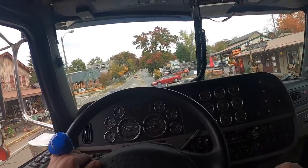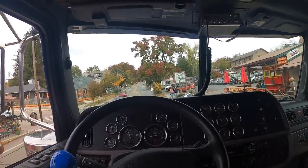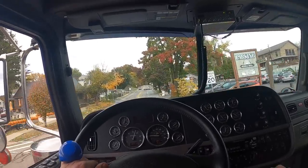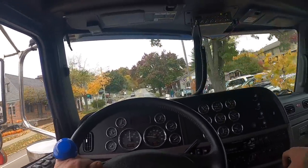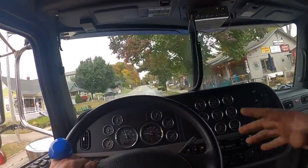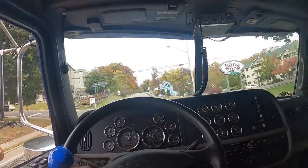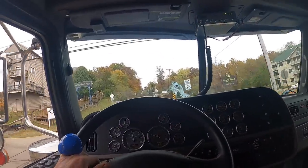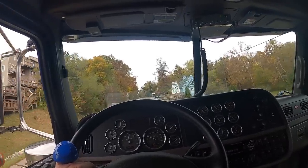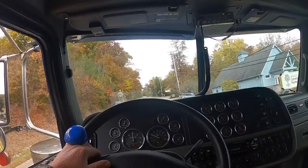Right, just gonna stop in the middle of the road, right before the freaking hill. You guys can see there's a big hill in front of me. Nice when you got an 18 speed, we can bust through all the gears and split them going up a hill like this. I know it's hard to see on the TV, but it's pretty steep.